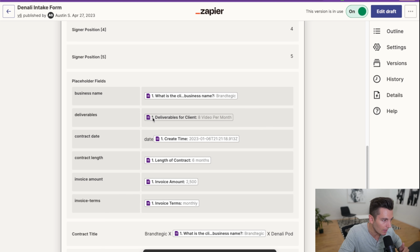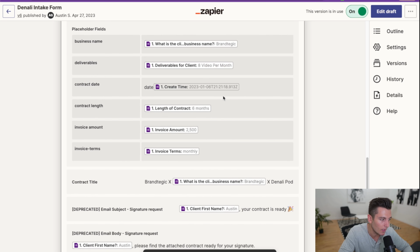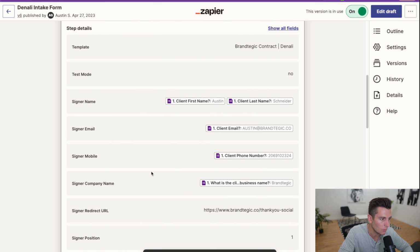So by filling out the intake form, it's going to allow you to sync them with the placeholder. Anything that says business name on the contract is going to add in what is added in the form, etc. Then what we can also do is go to the contract title, the email subject, the email signature, etc. This is what this looks like.